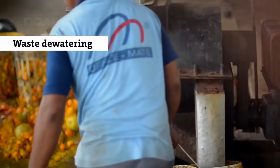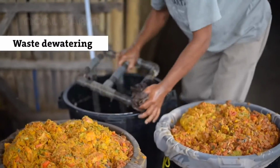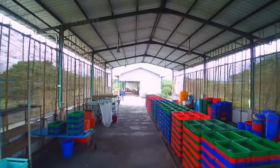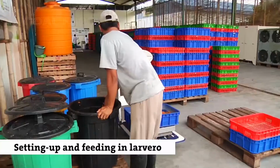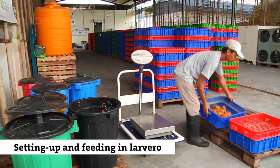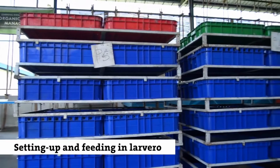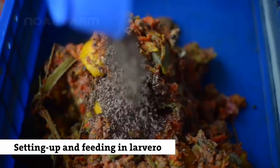Our fruit and vegetable waste mixture is very wet. We therefore let it drain for a day or 2 to reduce the water content. Here you can see the treatment setup. We work in crates because 1 person can handle them and we can stack them onto a pallet. Between every layer of trays there is a metal frame which allows air circulation.